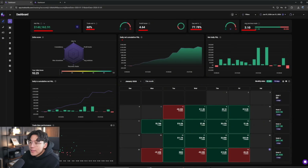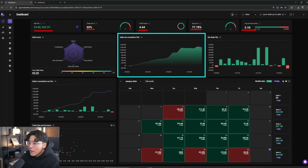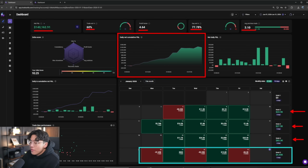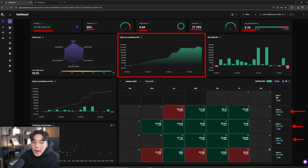As for my daily net cumulative P&L, as you can see in the graph here, the first day of the month was actually a loser for me. The first day that I traded was a loser. And really after that, I had super solid trades in week number 2, week number 3, and week number 4. And then of course, last week was a little bit of a tougher week in the markets. We had FOMC, we had a bunch of earnings, so I didn't really trade too well from Monday through Wednesday.